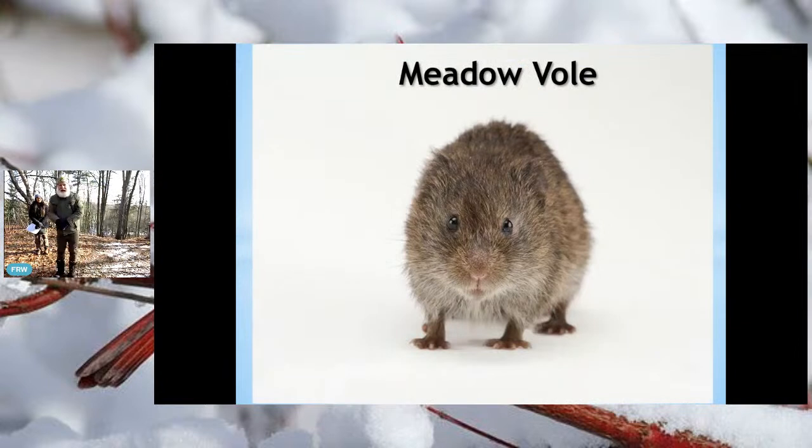So next up is a meadow vole. Sorry, the next one is the meadow vole. Now, meadow voles are sort of about the size of a hamster, little beady eyes. They are what hawks and owls and foxes eat a lot of.